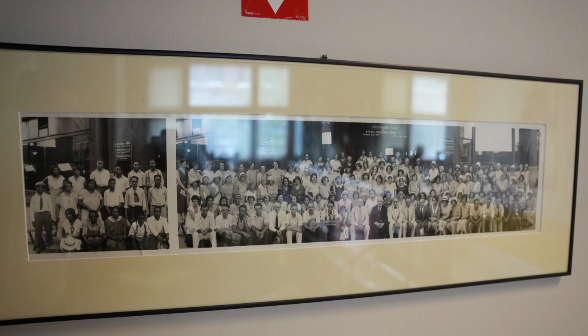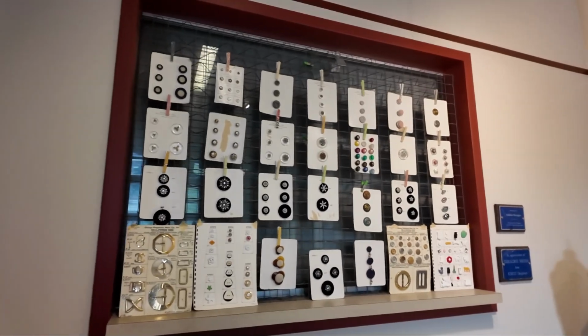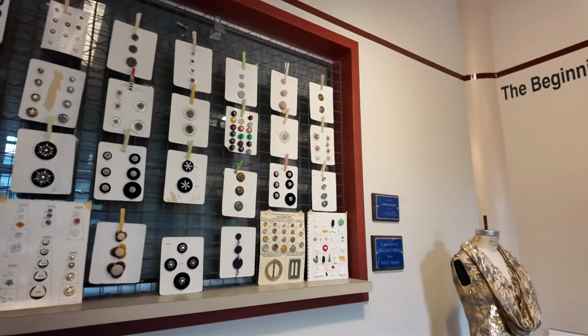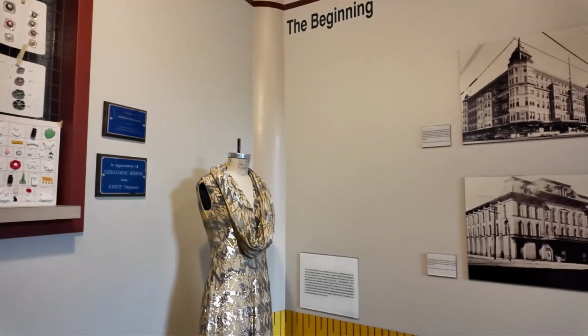If I owned a clothing store in Russell, Kansas, I could order the goods that I wanted to sell, I could order them from Kansas City and pay just a fraction of the cost that I would pay to have them shipped all the way from New York. So it really made good business sense.